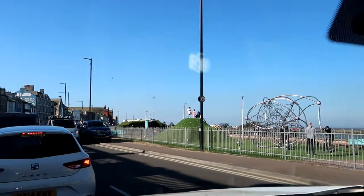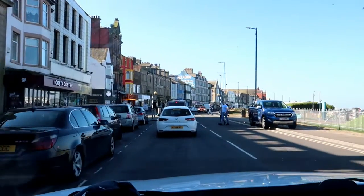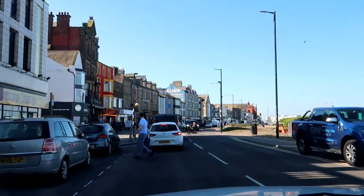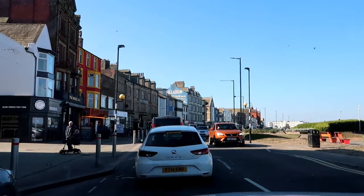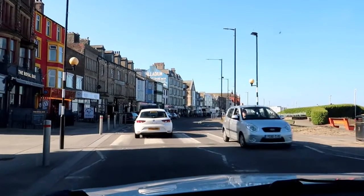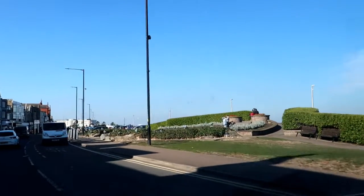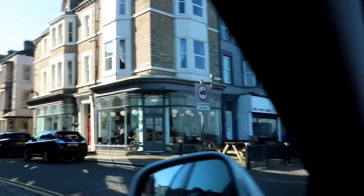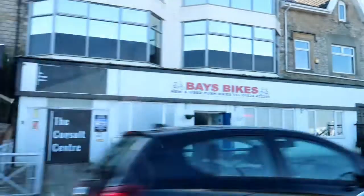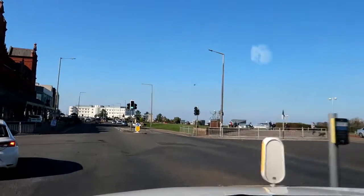It's a nice little play park there. That one's always busy as well, isn't it? There is the Eric Morecambe statue. People love Eric. There's the antique shop that we look around. Really nice bloke who owns that, Lee. Lovely bloke. Very friendly.